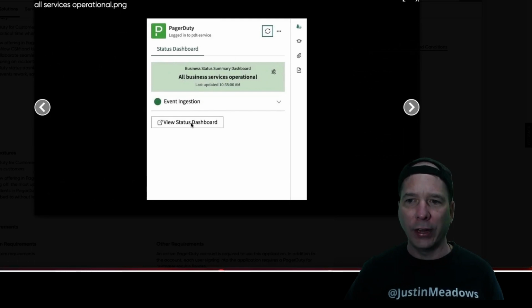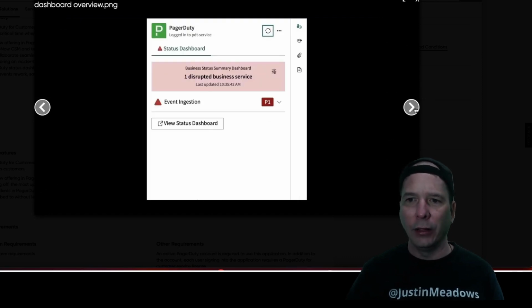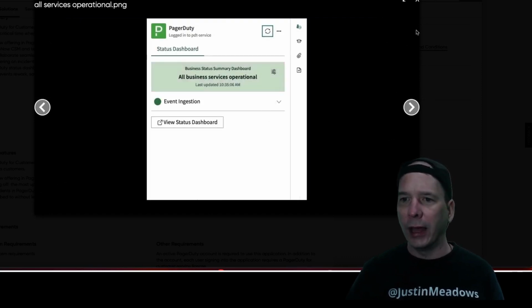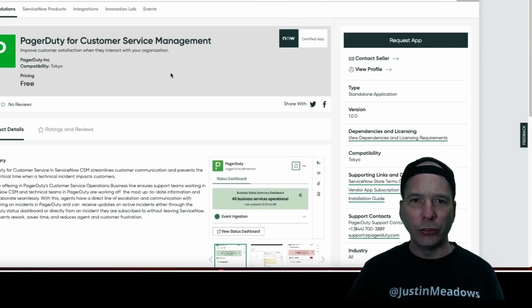Here is the status dashboard that they just referenced. Looks like that is in either service operations or agent workspace, because I see the little helper icons there on the right. Okay, so it's agent workspace. It looks like this is the dashboard. You can see PagerDuty there on the right and incident there on the left. And there's the status dashboard. More status dashboard. All right, so that is what's new from PagerDuty for customer service management.